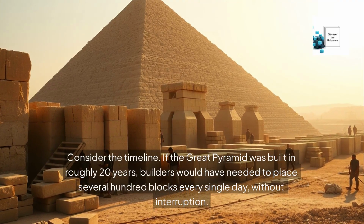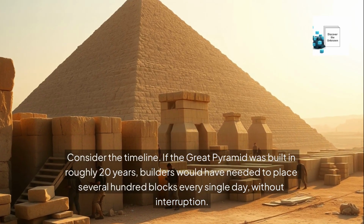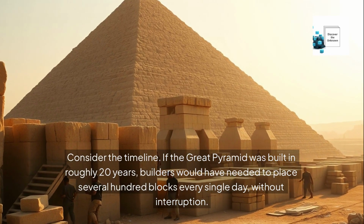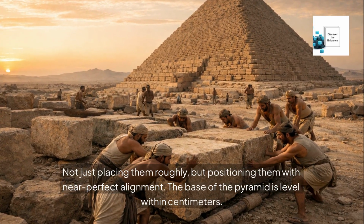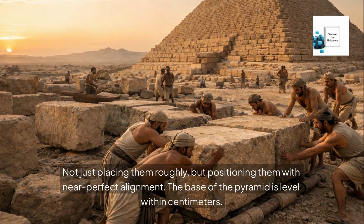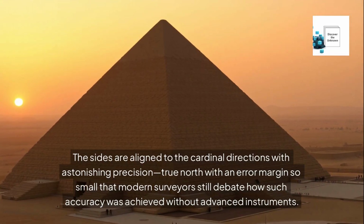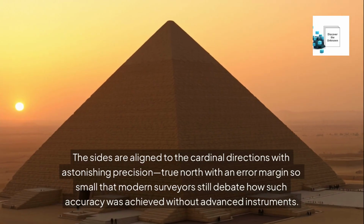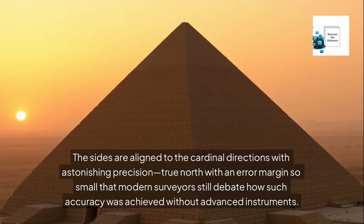Consider the timeline. If the Great Pyramid was built in roughly 20 years, builders would have needed to place several hundred blocks every single day, without interruption. Not just placing them roughly, but positioning them with near-perfect alignment. The base of the pyramid is level within centimeters. The sides are aligned to the cardinal directions with astonishing precision, true north with an error margin so small that modern surveyors still debate how such accuracy was achieved without advanced instruments.